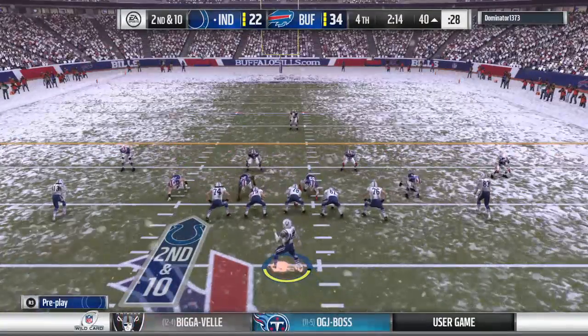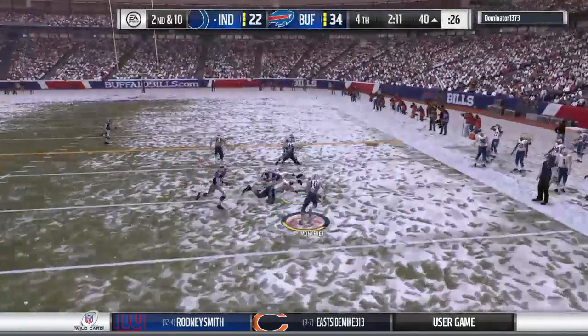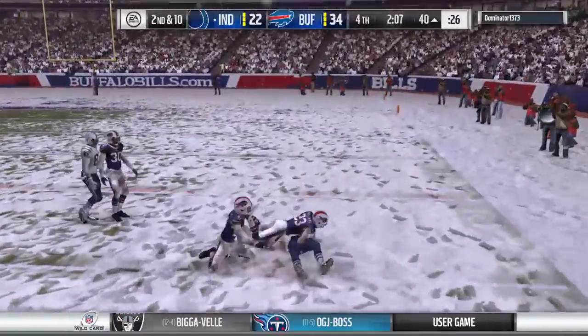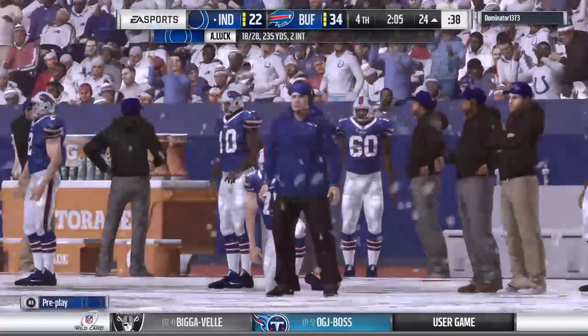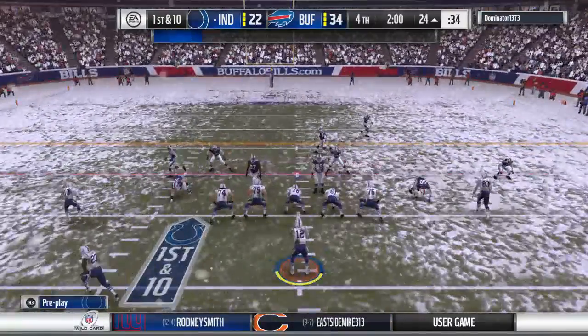They come out 5 wide, 3 of them to the right side. 2nd and 10, Luck again. Over to the right side, caught by Moncrief. And he's brought down. That one good for 16, and the drive will continue. And they're going to speed things up here.